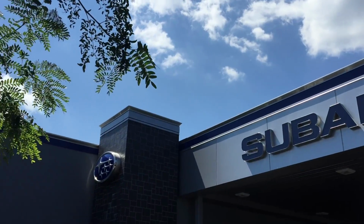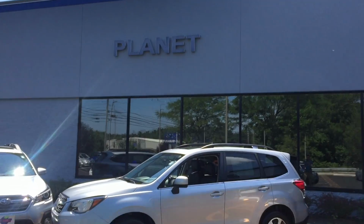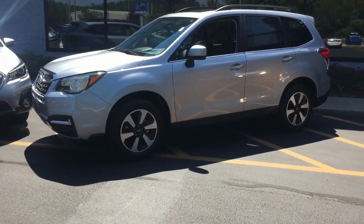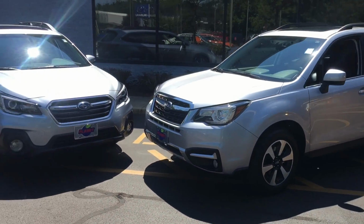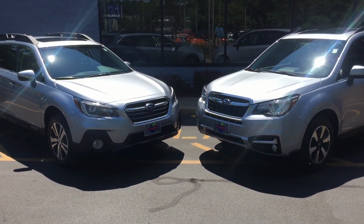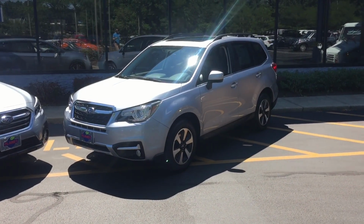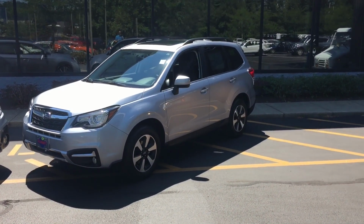Welcome to Planet Subaru, one of the largest Subaru showrooms in the world, and the first powered entirely by the sun. Today we're comparing the 2018 Subaru Forester and the 2018 Subaru Outback, both shown here in limited trim, which is one step below the highest touring level in both models.